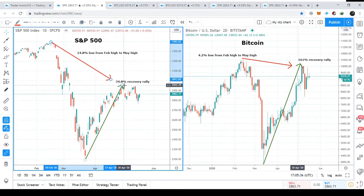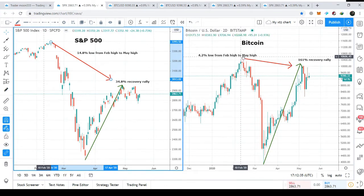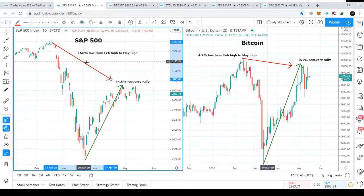And now, after this recovery rally, we can see the highest price that the S&P 500 has achieved is $2,954. So the S&P 500 at this time, if we consider this highest price, the current price of the S&P 500, is at 14.8% loss or low from the highest price of the Feb 2020. And if we see the Bitcoin, then it is at 4.2% low from the highest price of the Feb 2020. So Bitcoin has almost recovered the complete loss that the Bitcoin faced from Feb to March 2020. And on the other hand, the S&P 500, as we have just seen, is still in the 14.8% loss.